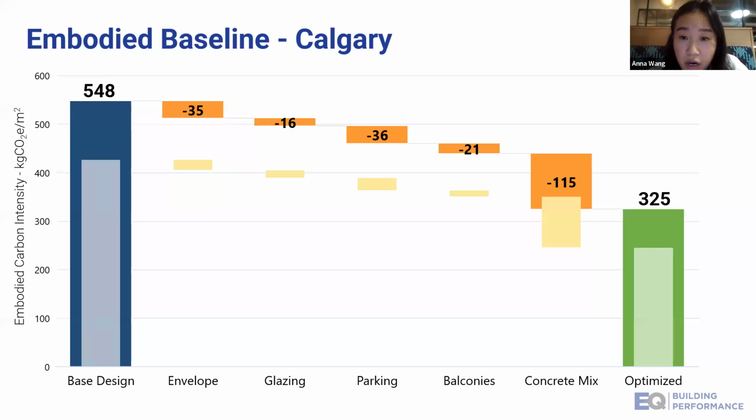So Calgary embodied carbon results started at a much higher total embodied carbon density due to the grid mix, raw material transport distance, local industrial processes, and regulatory environments surrounding manufacturer policies. Overall, the base design and optimized design are roughly 25% higher than Toronto and Vancouver, with the delta in reduction compared to Toronto in categories of parking, balconies, and concrete mix for the reasons previously mentioned.